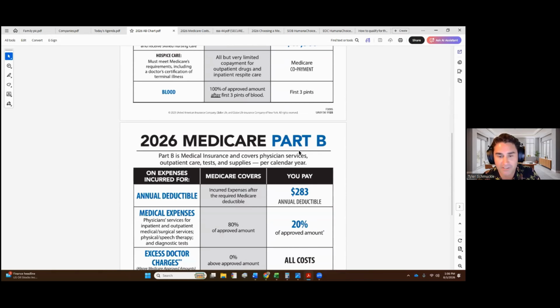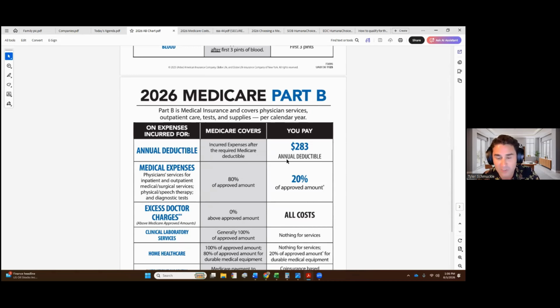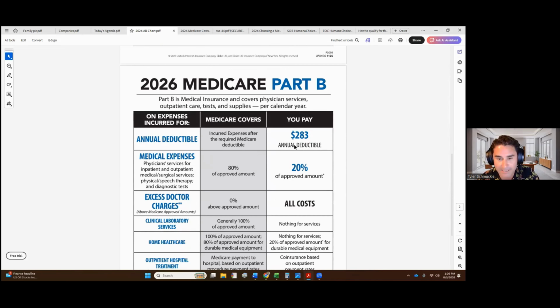Okay, most of your services are going to be on this side here, the Part B side. So if you're on traditional Medicare, you're using it, most of your services are going to be on the Part B side. This is anything outpatient, all your doctor's visits, lab work, x-rays, MRIs, outpatient surgeries, and so on. There is a small annual deductible on the Part B side. This year is $283. Once that's met, Medicare will cover 80% and you would pay 20%.